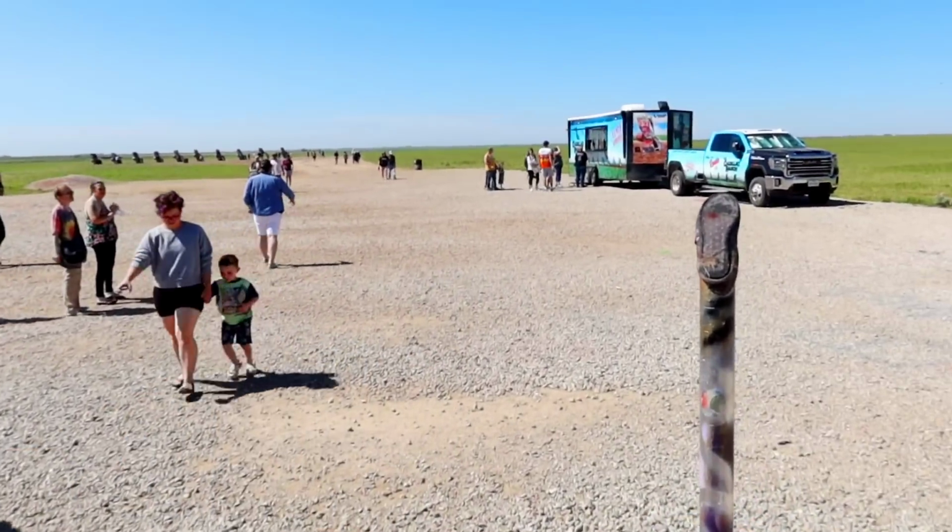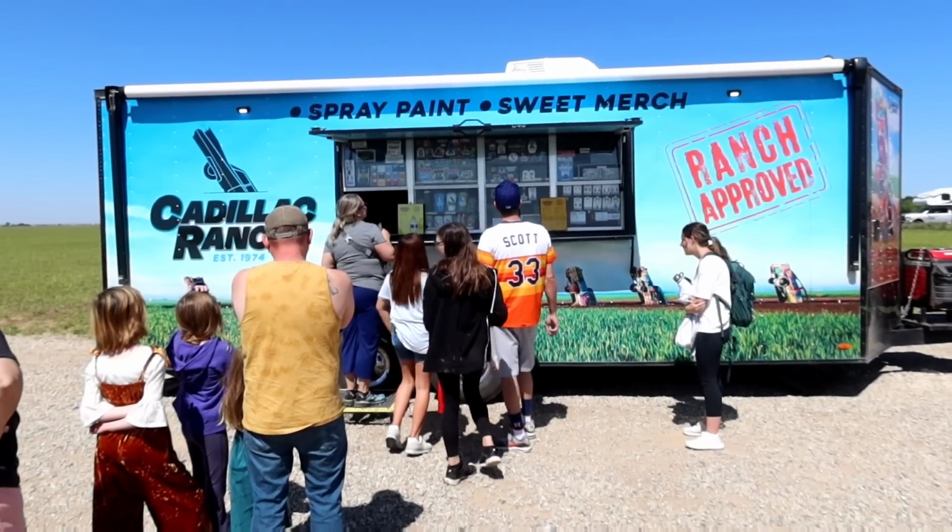This was actually an art project from 1974. A man named Stanley Marsh III in 1974 just thought it'd be funny. So he got a bunch of Cadillacs, hired some people to come and place them face down, dig the holes, and have something for people on Route 66 to see. And then over years, people started decorating them, spray painting them, and he thought that was just great.